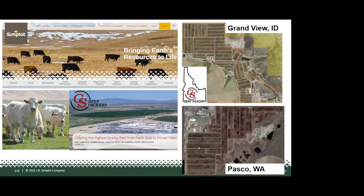We also, just up the road from our Grandview plant, have a packing plant we're a partner in called CSB Packers. Our genetics team does research in genetic improvement. We also have several purebred herds in which we apply that research across our production chain.